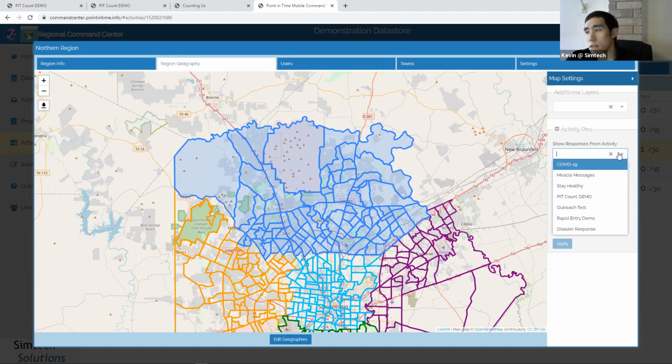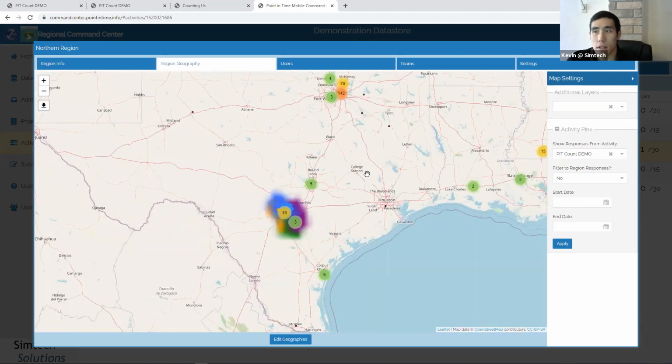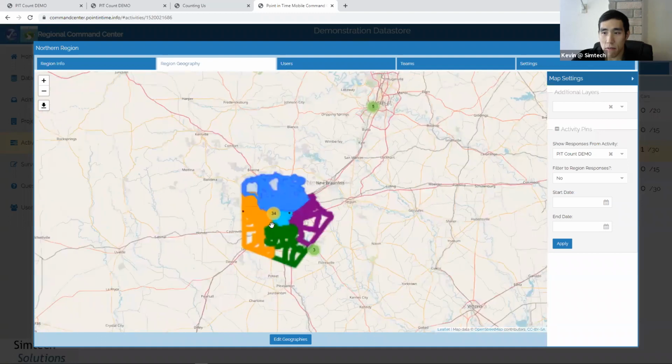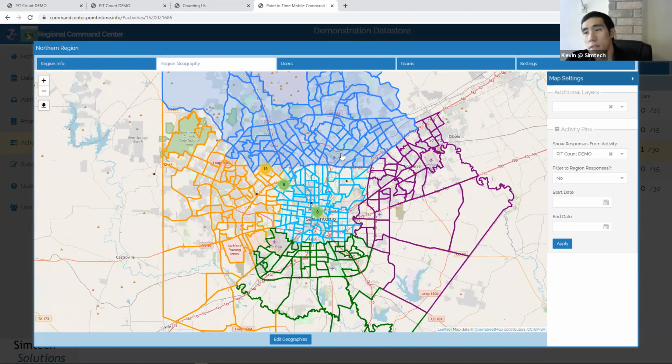One option there. Another option would be using other pit count data. So if you're an existing customer or existing client, you can go ahead and pick your particular activity. Let's say this was pit count 2020. I can just hit apply, and then all of these responses will get populated. As you can see, we're in the demo, so it's a little bit of a chaotic look, right? But here in San Antonio, we can see the specific responses that have been submitted within this area. We can use this to define and shape where our census tracts are being covered.